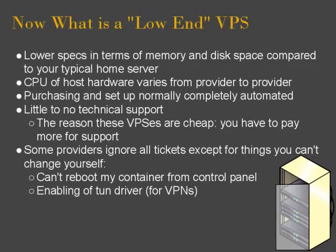Because it's low end, there's no technical support. These are unmanaged servers, so if you have any issues with what you're doing on your server, you're kind of on your own, which is why these things are priced so low. Many of these companies do offer additional support, but you have to pay extra for that type of offering.